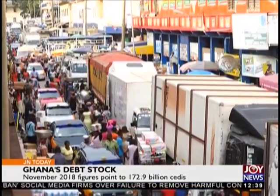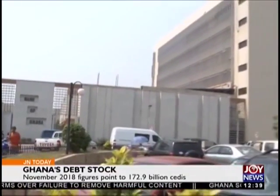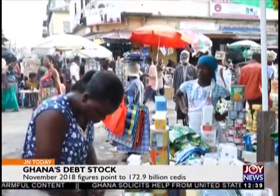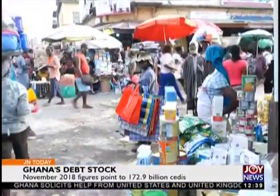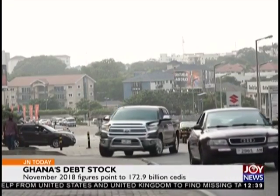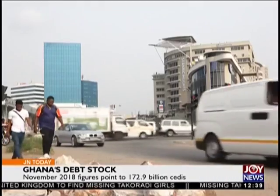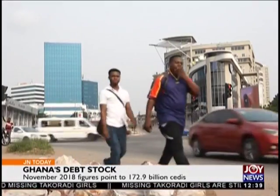The 173 billion Ghana cedis debt stock, according to the Bank of Ghana, is about 58% of the total value of the economy, which is believed to be about 300 billion Ghana cedis. For some economists, it is clear that the country is gradually moving away from that tag where it could be classified as high risk when it comes to settling its debts on time. The breakdown of the debt shows that 86.3 billion Ghana cedis were secured from outside the country, whilst 86.5 billion cedis were from local borrowings.